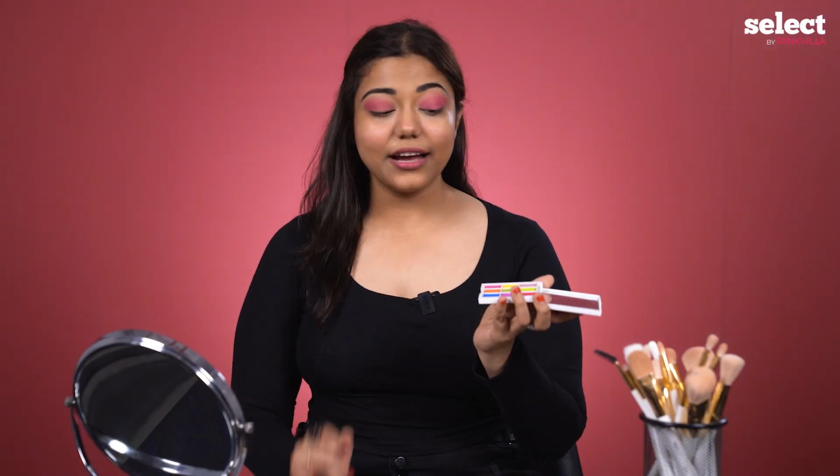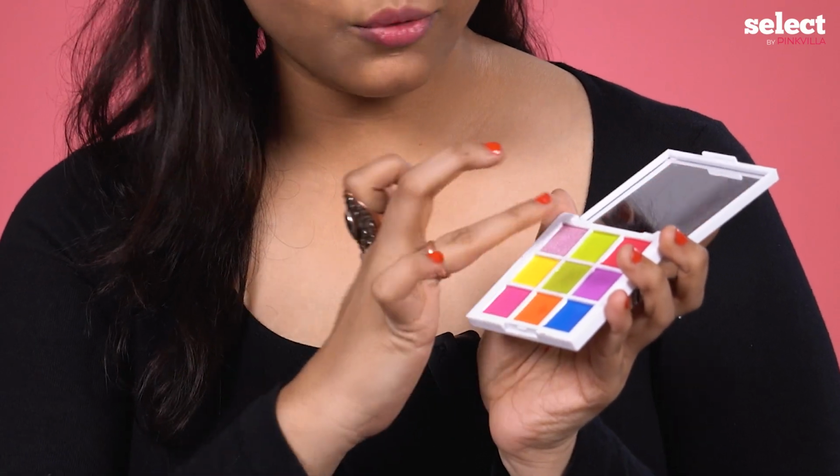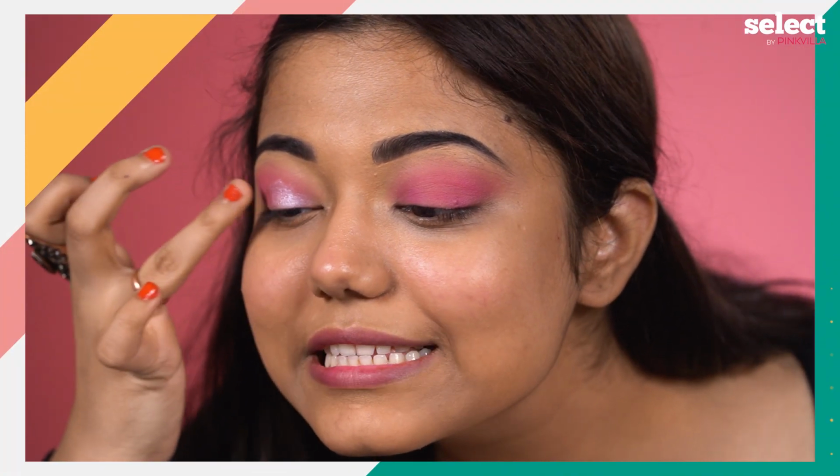So for the glitter, I'm using my fingertips because it's easier. I'm using a very bright shade. I love this shade. I told you it's easy.